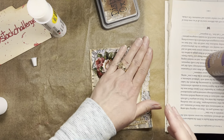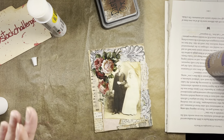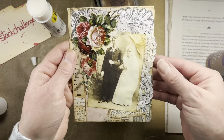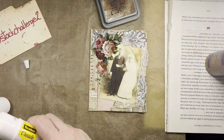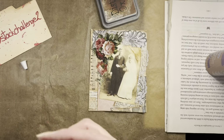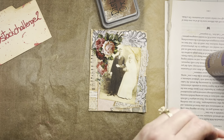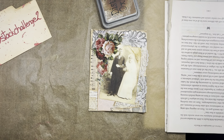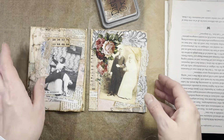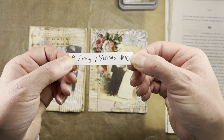All right, so there is that one. Just want it to stay down, just stay down. And I have no saying for this one. It's just as it is. So we have, hold on, let me get all my glues closed up here. And you know, you could stitch around them if you wanted to, which I may do. I don't know, I haven't decided yet, but anyway. We have our funny and serious.